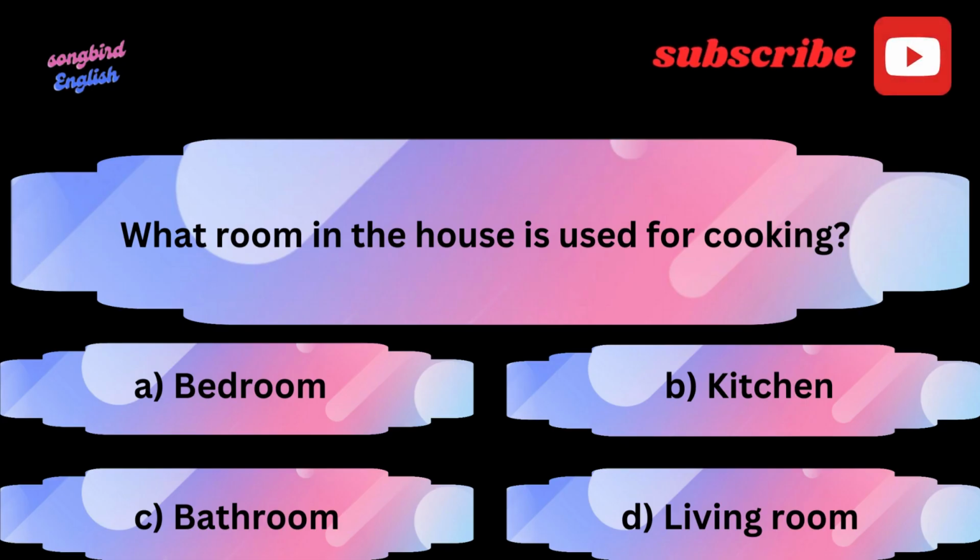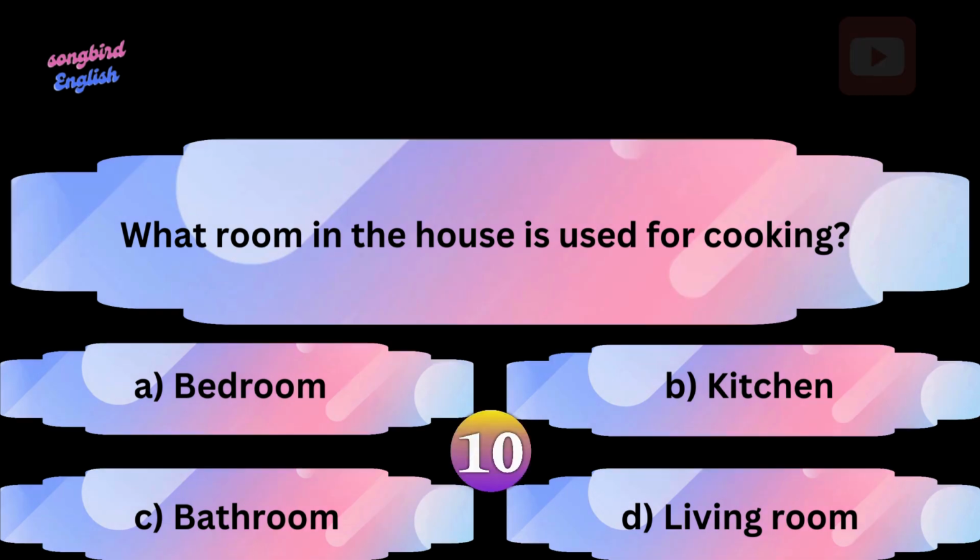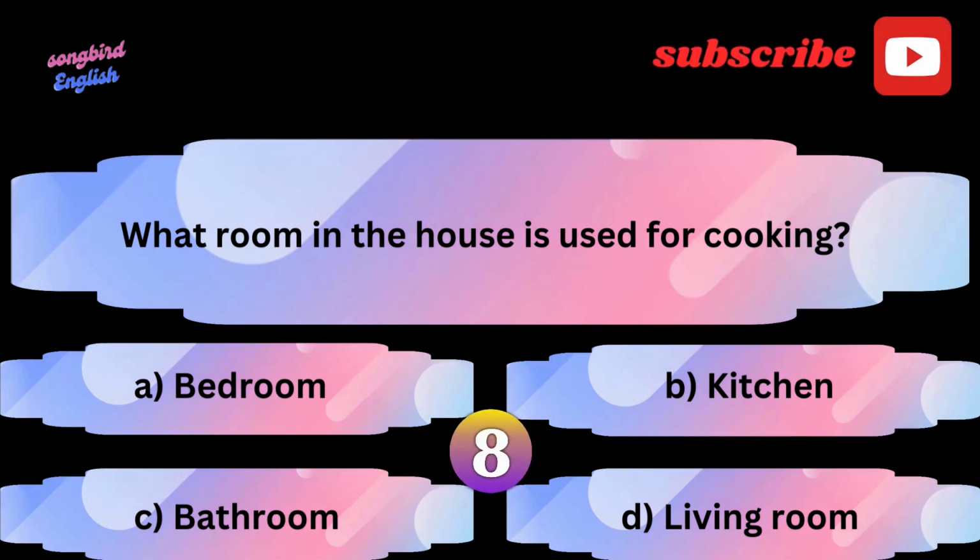Question 1. What room in the house is used for cooking? A. Bedroom. B. Kitchen. C. Bathroom. D. Living room. Time's over.